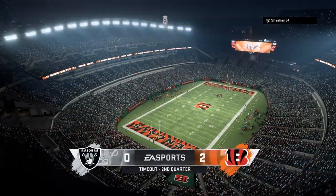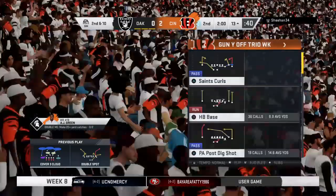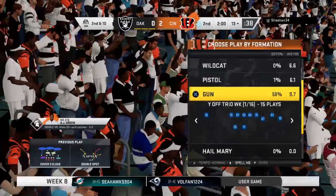Now the Bengals are going to signal for their third and final timeout. And with halftime on the horizon, they'll be out of timeouts from here forward.